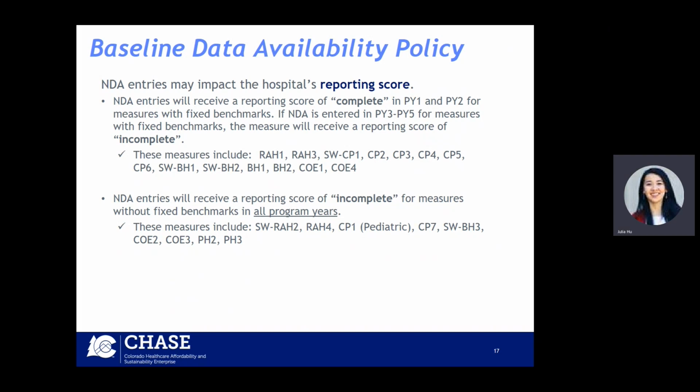If a hospital selects NDA for any of these measures or does not report data for their numerator, these will receive a score of incomplete. NDA is reported in the self-reported measure workbook, and claims-based measures are not in your self-reported measure workbook because they will be provided by the state.